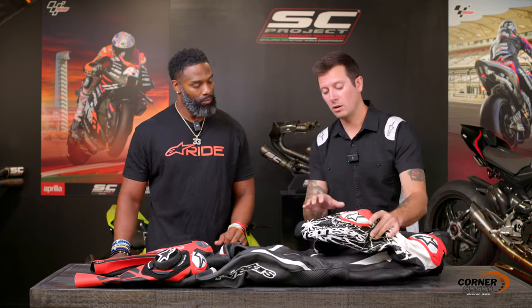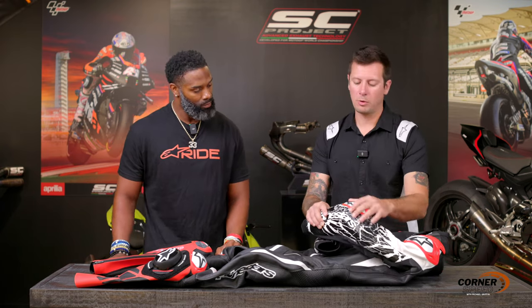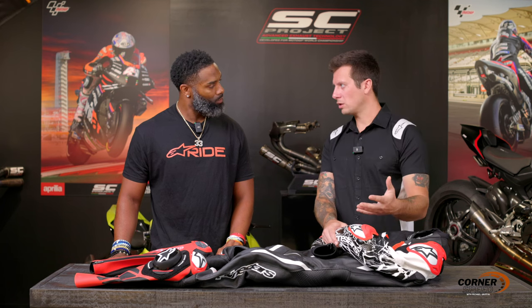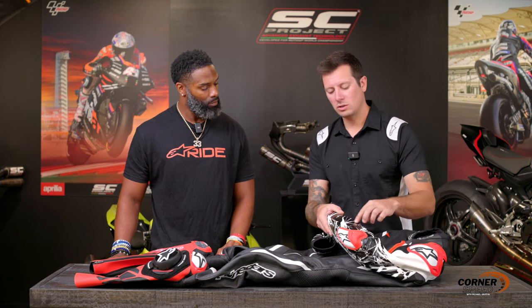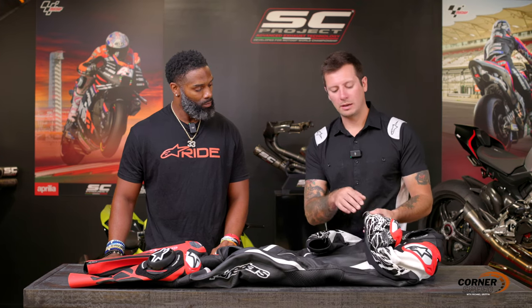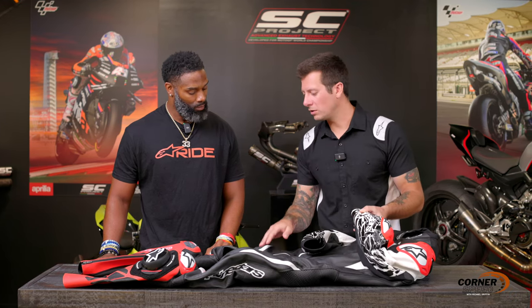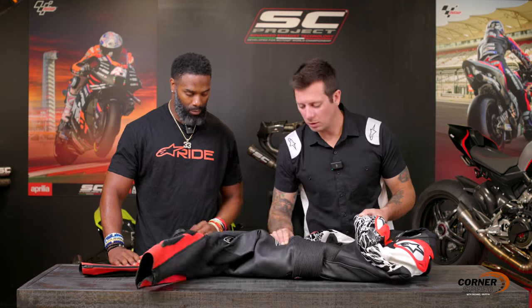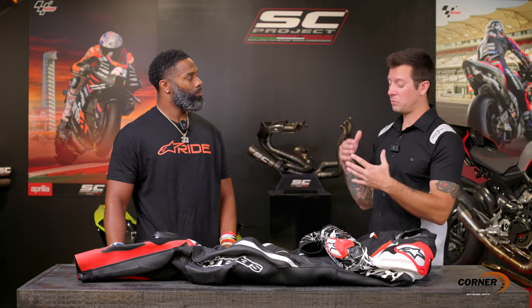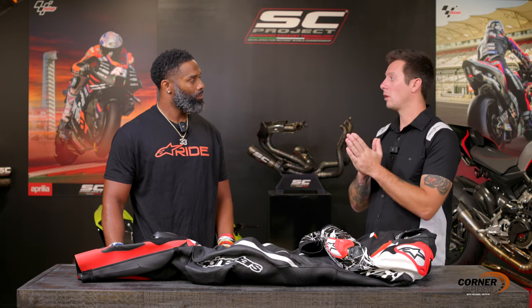But right here, on the arm for example, the elbow, the forearm, the hips, the knees, we have double layers for additional abrasion resistance. Here you can also see a little texture, a pattern, on the elbow, and you'll see it on the knees and on the seat of the suit as well. That's actually Kevlar reinforcement that's bonded to the leather on the outside.